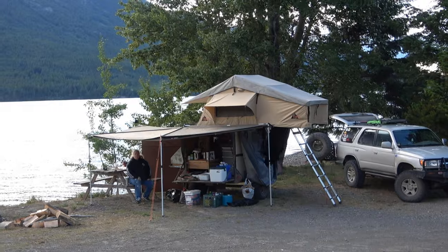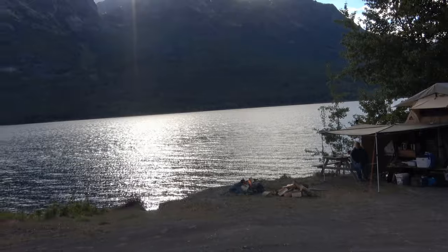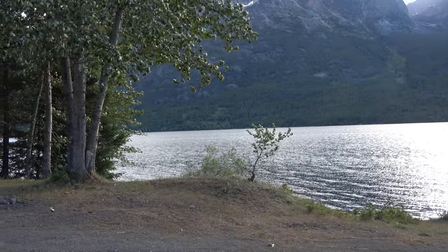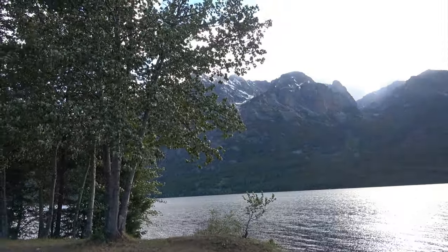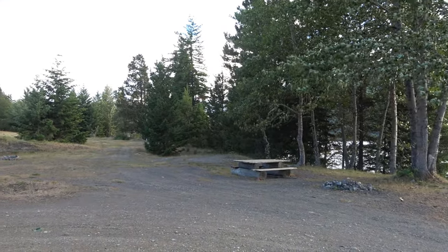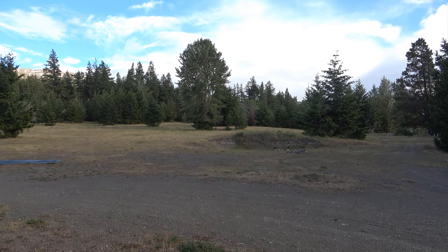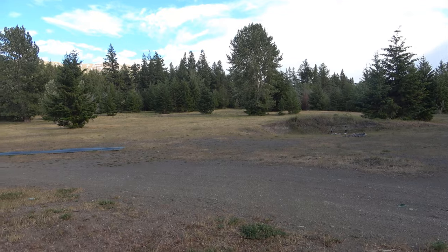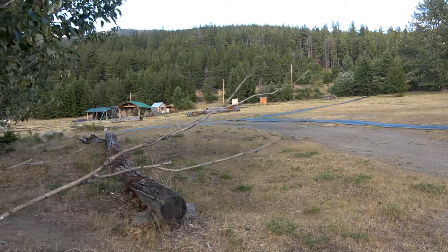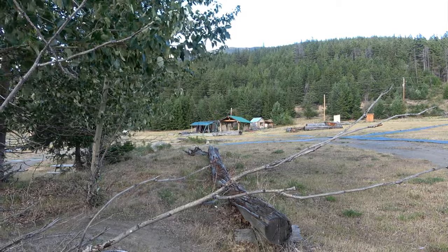Anyways, so I'm trying to hide behind a tree because it is a little windy. I'm gonna do a little bit of a show around. It's a nice little campsite. Beautiful mountains in the background, as you can see. And it's actually quite large. This looks like it's a community fairground, park, whatever, but it has camping, which is rather nice. And there's a couple of bathrooms up there in the back and some shelters for community or whoever use.